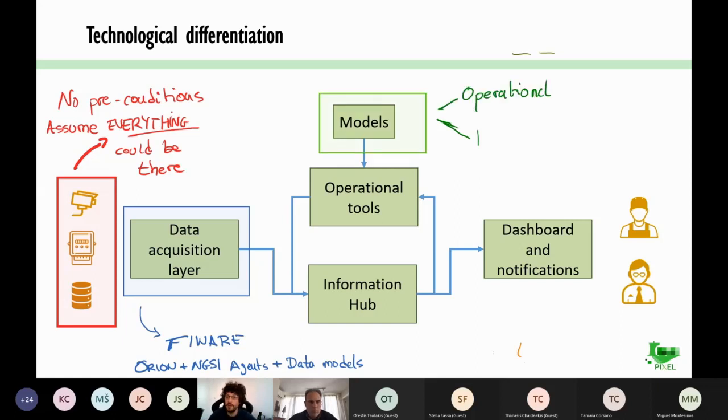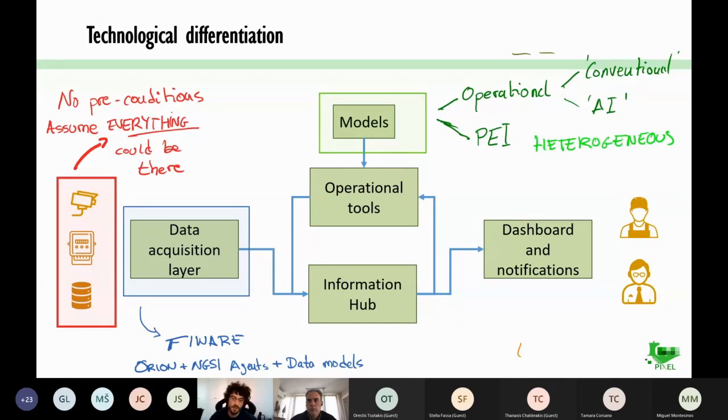From the models perspective, we have two families, let's say, of models. The operational models, I mean the conventional models, and then the Port Environmental Index, which is treated also as a model which calculates the KPIs. We have inside the operational models the conventional, I mean mathematical models. Nowadays everyone speaks about machine learning, but there are also models that work very well, and we don't need to use machine learning and artificial intelligence. And then, yes, of course, we have also predictive algorithms based on artificial intelligence. But the most important thing is that these models are completely heterogeneous. They are up to the developer to be built.